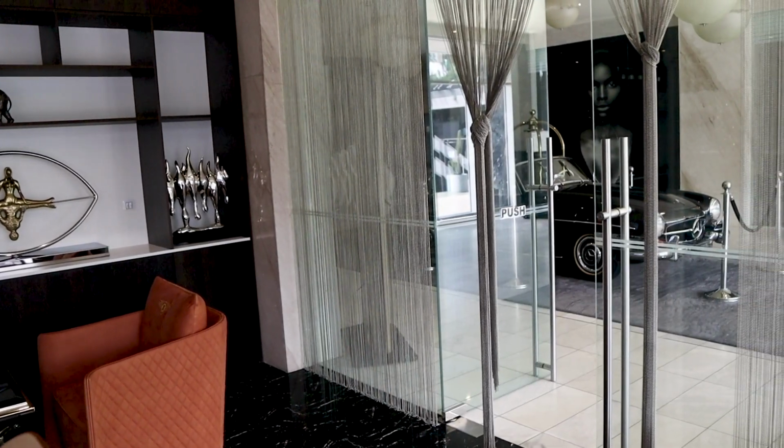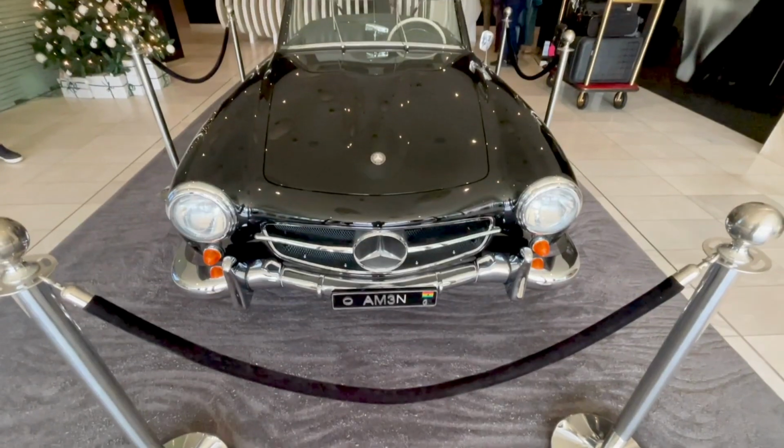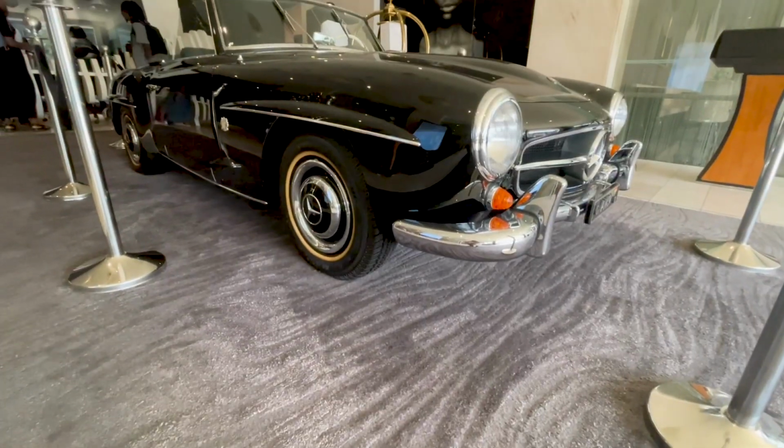And just through that door there is one of the most rare cars you can find. I haven't even seen this in some of the most exclusive showrooms in Europe. Outside there is a Mercedes-Benz 190 SL. So we're going to take you on a tour. We've teamed up with Emmanuel from Wonderworlds. He's going to take us to some of the most impressive hotels.